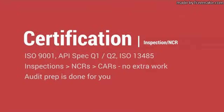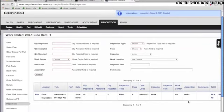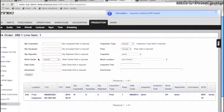For quality requirements, you can perform your inspections right from the work order. If you fail any of your material, you can create an NCR, which spawns a controlled, collaborative, ISO-compliant NCR process, from which you may also create corrective action reports.